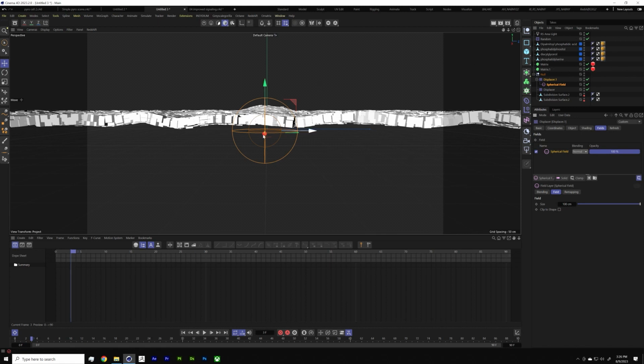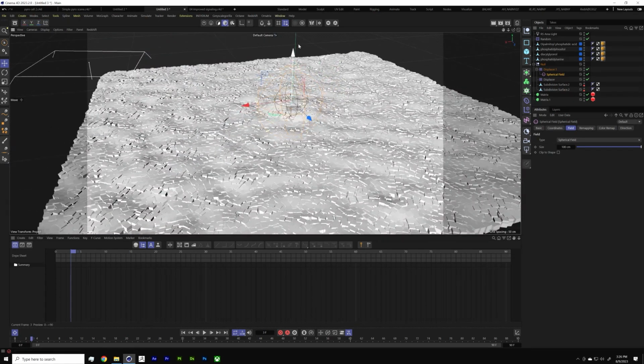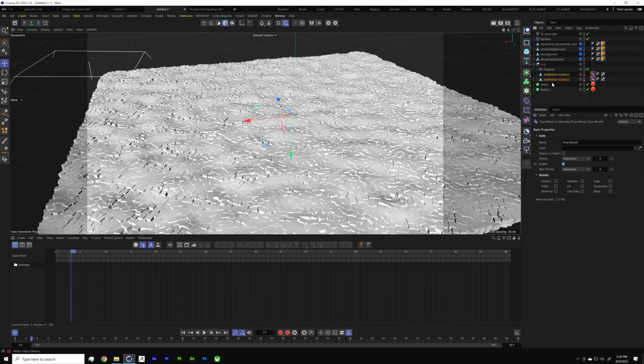Oh, notice it took a second for the thing to catch up. If I put this above my matrices, Cinema 4D will process the surfaces first before processing the matrices. Now, with this, I can actually start to do something cool with the displacement. I can displace something upwards here. And I also want to point out, this is one thing I love to do, create a pose morph. It's my rigging tags, pose morph.